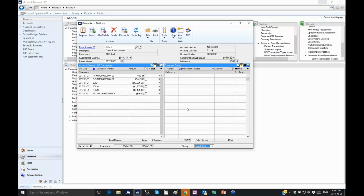Back to the unmatched state, I can see that there's nothing left on the statement side, leaving me essentially with the outstanding items that have been entered in the GL but have not hit my bank yet. So those would be my outstanding cash receipts and my outstanding checks. Essentially, taking my current book balance plus and minus the outstanding items creates a difference of 0 with my statement ending balance. So we're saying that we're reconciled upon considering all of these outstanding items. At this point, I'm going to hit reconcile because I'm happy with that.